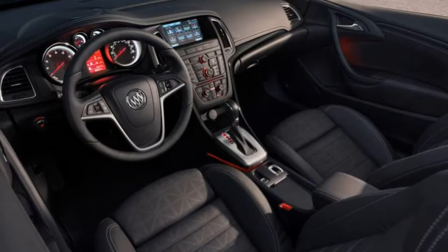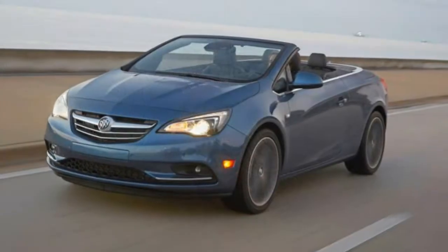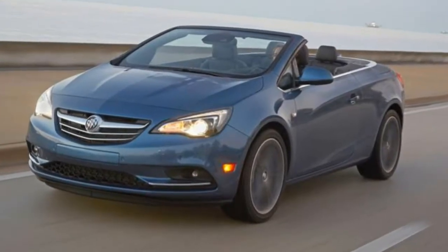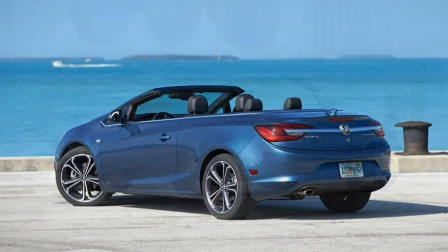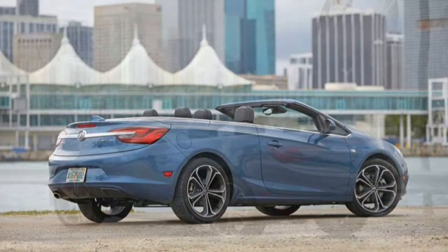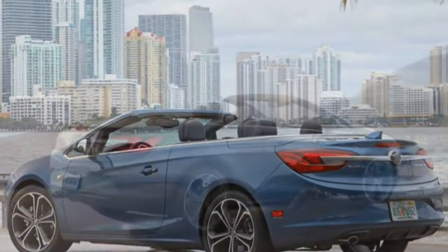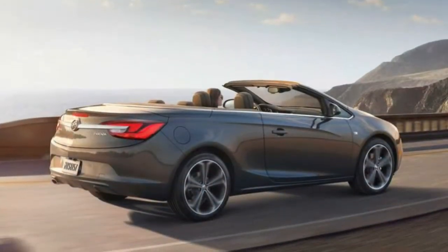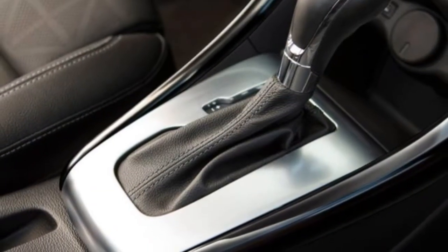It includes a feeling of closeness even with the top down. Front passengers have sufficient space, but rear head and legroom is just too restrictive for some adults, and the removable wind blocker renders a corner seat unusable. Visibility. With the top up, rear visibility is impaired because of the small rear window. It's also difficult to tell where the front end or the corners of the car are. The small side mirrors, poor overall visibility and lack of blind spot monitoring complicate lane changes.